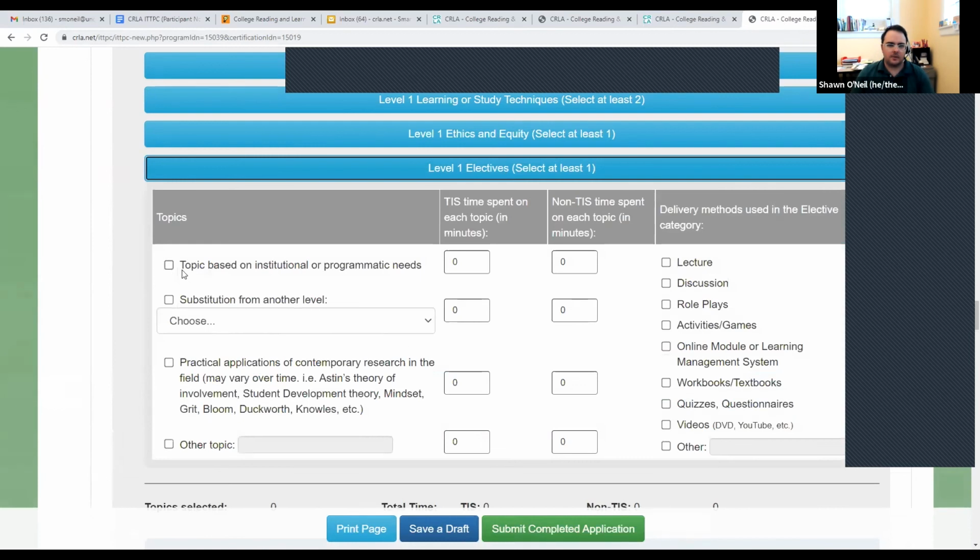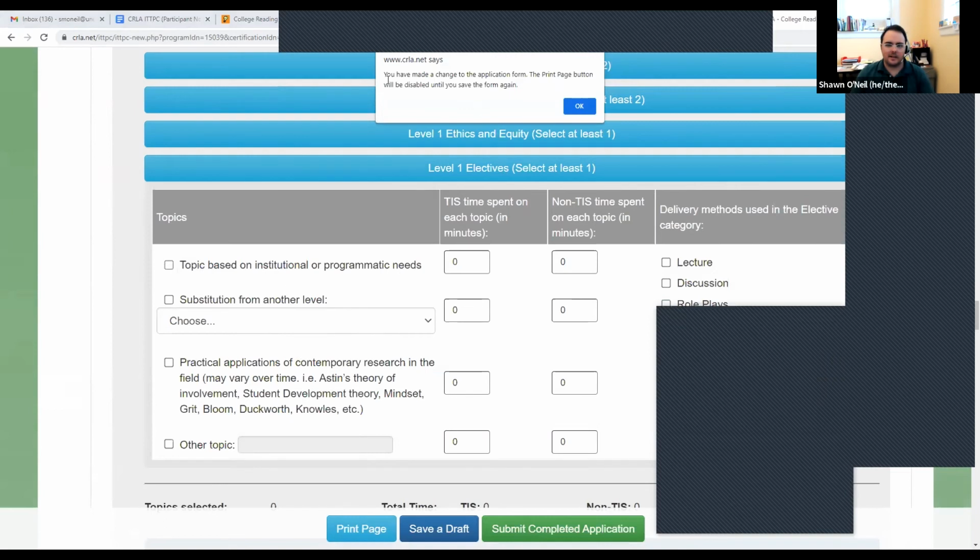The other thing is that if you select anything, a little pop-up will pop up that says, if you've made any change, please make sure that you save. So yeah, there's some systems in place that are, I hope, going to help keep that from happening for folks, but definitely save or type in a separate document and save. We've also added a save a draft button that you see down here in the center that will print a PDF version of your application for you to keep. That's one of the changes I was really, really big on, that we needed to have that process. So you'll be able to do that now.